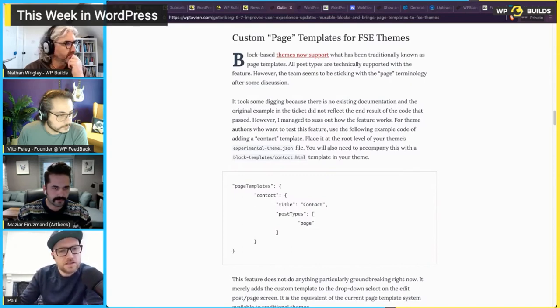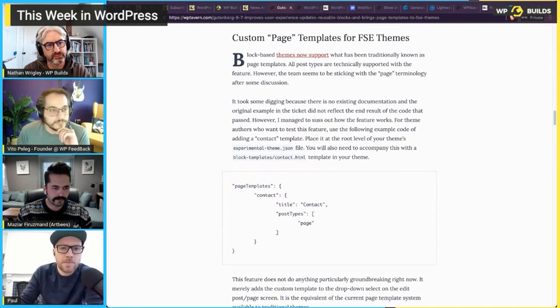So I think this one is particularly interesting to anybody who is developing themes as opposed to end users. So if anyone's got any comments on that in the panel, go ahead. But that's more or less the summary of that particular article.